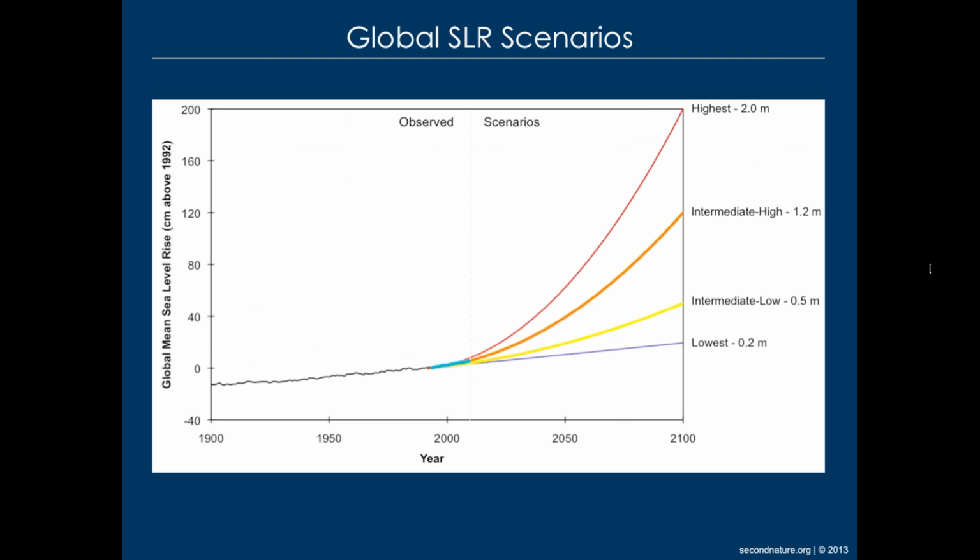So the lowest scenario is actually a linear projection of the existing trend. In other words, if sea level rise continued at the same rate that it has over the past 100 years, that's what it would look like, and that's primarily a reflection of warming of the oceans. As the global temperature gets hotter, the oceans absorb a lot of that heat, and as ocean water warms, it expands and sea level rises. That's one of the primary drivers of sea level rise.